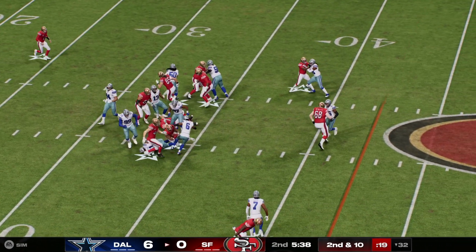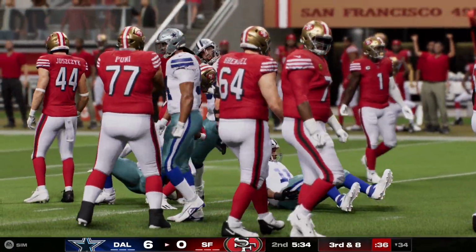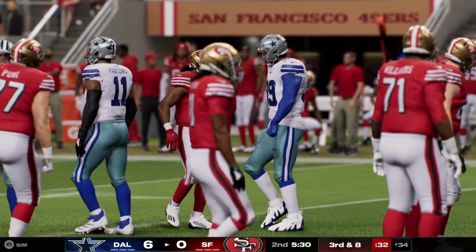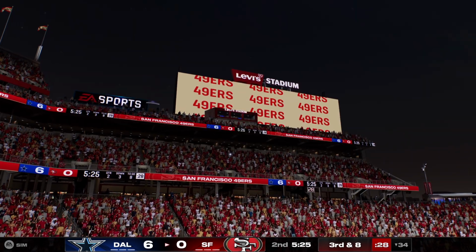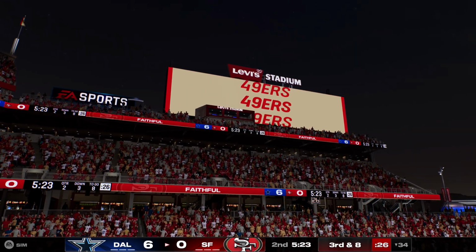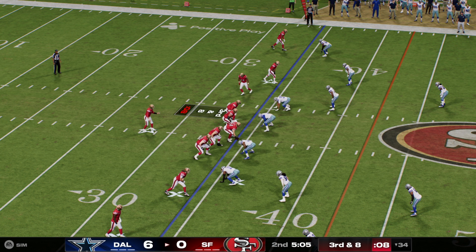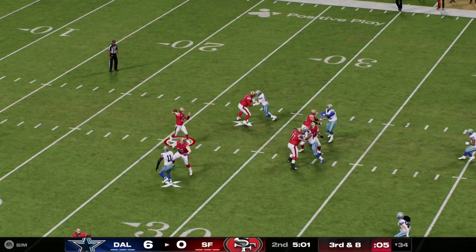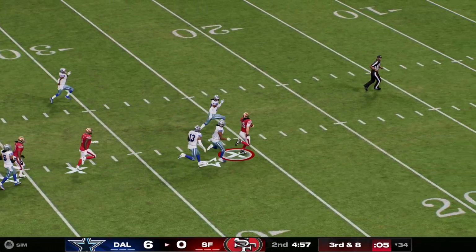On the ground is Mason. And he'll bring this to about the 34-yard line. Donovan Wilson will bring him down. They're going to try to pick this up on 3rd and 8. Out of the gun, it's Purdy. He's got his tight end, Kittle.